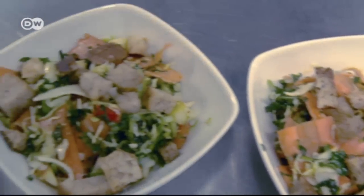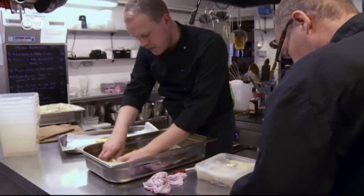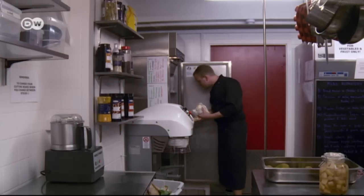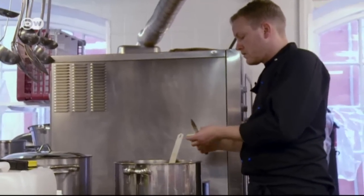This food would normally have landed in the garbage. But Copenhagen's Roop and Stub restaurant serves what farmers and supermarkets would otherwise throw away. Chef Søren Grimstrup freezes leftovers, preserves vegetables, and turns fruit into chutney. Nothing goes to waste. The ingredients we get aren't bad. They've just been left over here in the system because we, the consumers, didn't want to buy them.